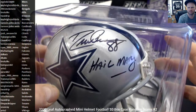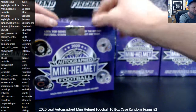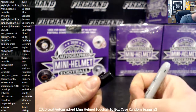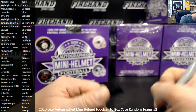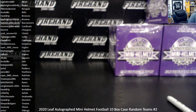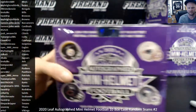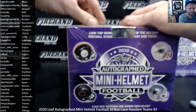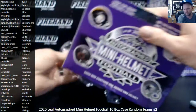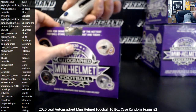Second autograph for the Dallas Cowboys. Drew Pearson. Inscribed Hail Mary. Pretty cool. Cowboys. C-Van 4242. Times 2. Wow, it's nice. Welcome, Jason. Back-to-back peas. Some good ones there.